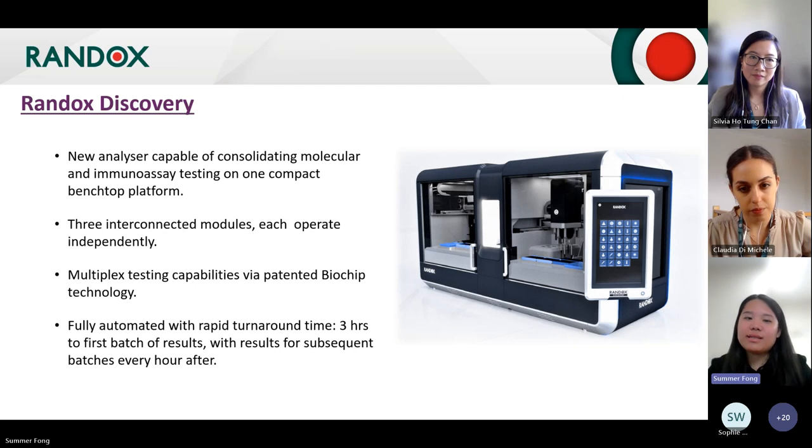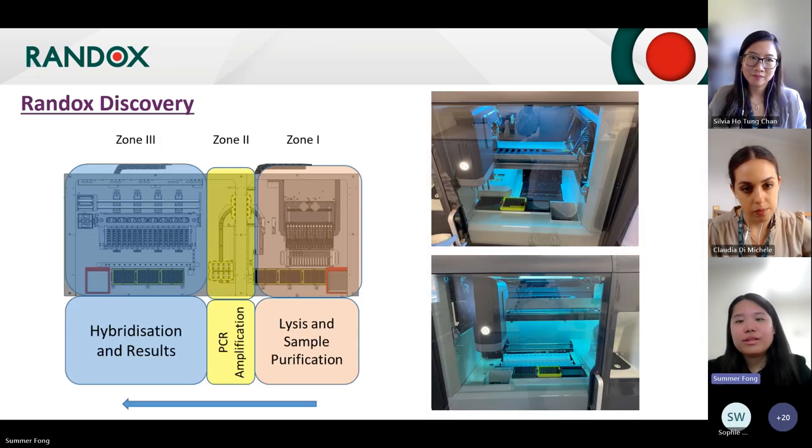The question that we get asked a lot is, how does it manage contamination? Well, this is successfully done by the physical isolation of the instrument in the three key modules you can see in the diagram on the left. So the system flows from your right onto your left, and starting on your left, you have module one, your lysis and your extraction, and then your PCR amplification in the middle. And then finally, you have your hybridization and detection in zone three on the left.